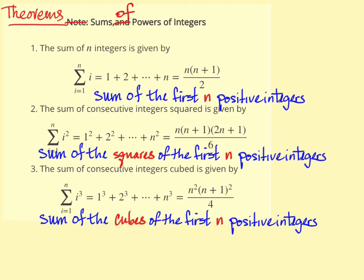So let's look at the first one for a second. It's credited to Carl Friedrich Gauss. I'm going to call it Gauss's formula. Apparently, he was pretty clever. When he was 10 years old, he got in trouble in school. He was probably bored. And as punishment, or to keep him busy, the teacher said, just go in the corner and add up the first n positive integers. Add up the integers 1 through 100.